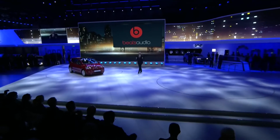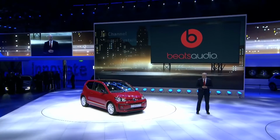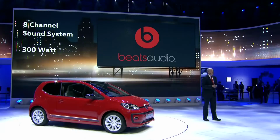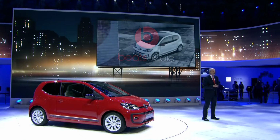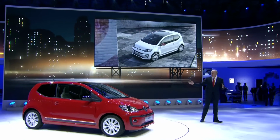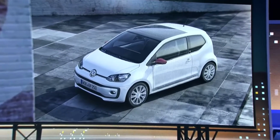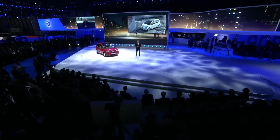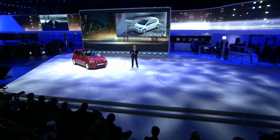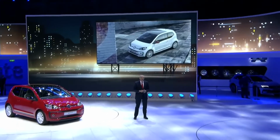The Beats sound engineers have created a super sound system for our Up, which they fine-tuned, and we are banking on this. It churns out 300 watts performance, a full sound in our Up Beats. Together with our Beats team, we've also developed a special model, the Up Beats, the absolute highlight of the new range, with beautiful interiors and wonderful colors and a fantastic sound system indeed. This special model edition will be further developed, and our Polo will be equipped with it as well. It's on our stand, and it'll be available from June this year.